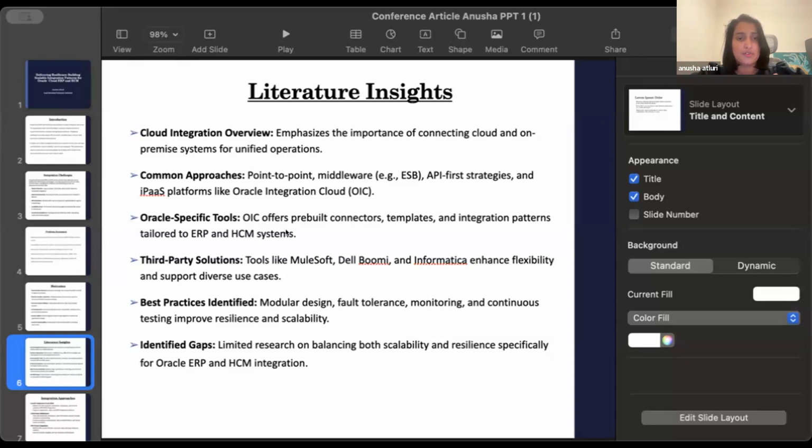And common approaches, point to point. So like I said, a middleware example is ESB. Here it can also be OIC, it can also be MuleSoft, TIBCO. These are the platforms where we can use API-first strategies. Likewise, and Oracle-specific tools. Like I said, OIC is basically the middleware tool of Oracle, which is also a cloud platform, a PaaS product.